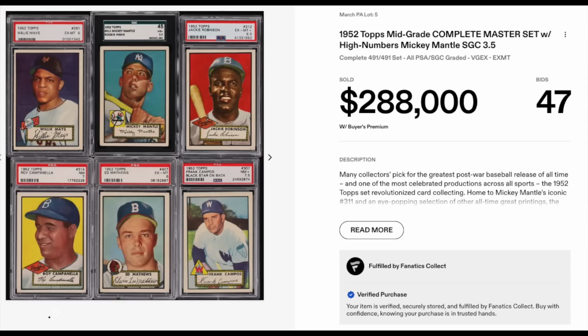Sold for $288,000. The Mantle alone only sells for about, well, when I say only, sells for about maybe 60 grand or so in an SGC 3.5. And usually you would say it's sort of like half the value of the set, but in this case the Mantle is lower grade compared to the rest of the set. So I don't know. I didn't do a breakup, but $288,000 seems reasonable.